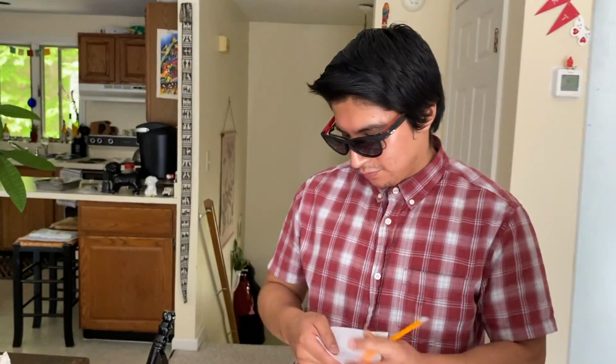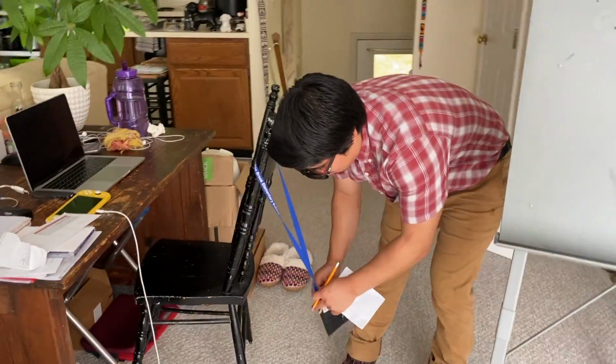So I'm gonna write down my sunglasses, where I found them. I found them on the table that's behind me, so I wrote that down. And now I need my keys, because how am I gonna get back in the house if I don't have my keys? I don't want to lock myself out. So I'm gonna write down what I see on my way to get my keys.